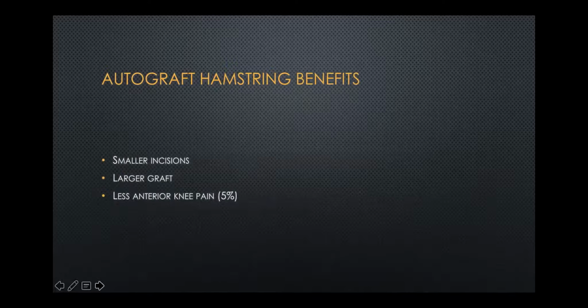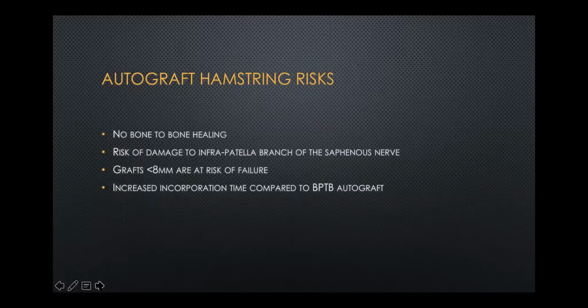Benefits of a hamstring autograft are smaller incisions, a larger graft, and less anterior knee pain, 5% compared to 9% for BTB. Hamstring risks include no bone-to-bone healing, the risk of damage to the infrapatellar branch of the saphenous nerve when harvesting, and grafts less than 8 millimeters are at risk of failure. There is increased incorporation time compared to BTB.